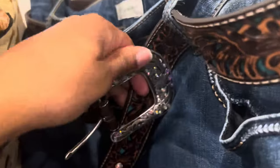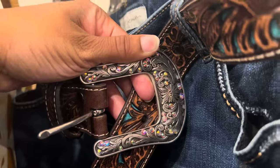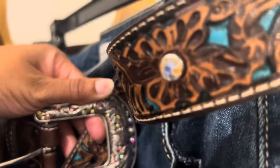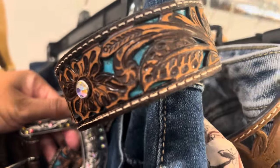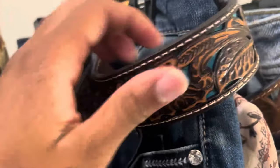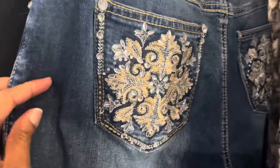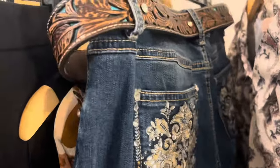Here's another gorgeous Boot Barn Western belt. Look at those shiny little crystals and that blue and that flower pattern. These are some very heavyweight, high detailed belts, guys. These jeans from Kato look pretty plain on the front and they have a small wide leg, but when you get to the back, they have the bedazzle at the bum.